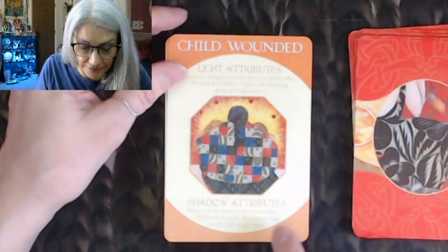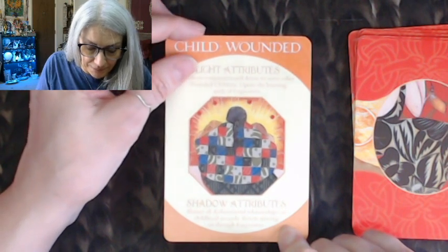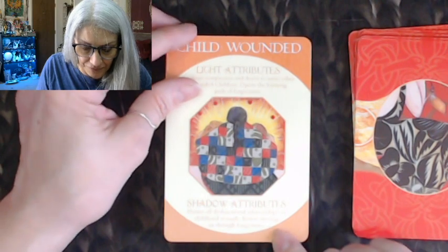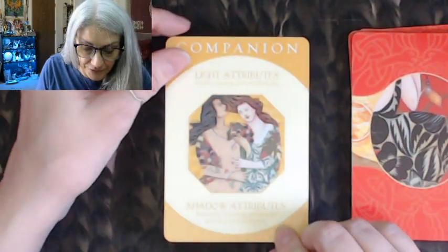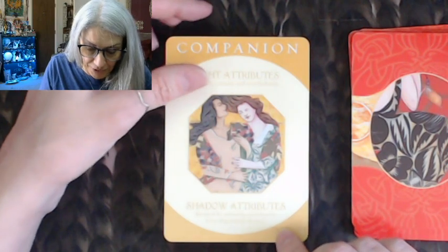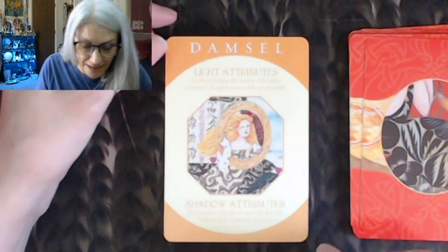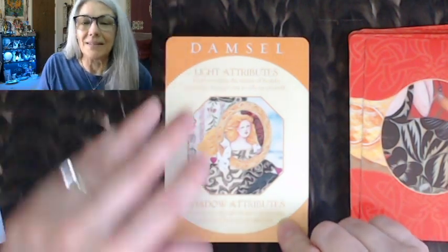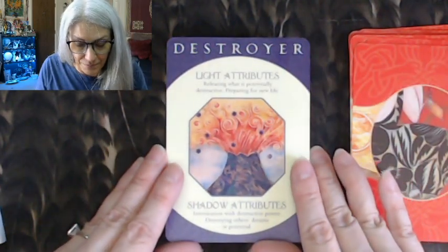Wounded child. Blames all dysfunctional relationships on childhood wounds, resists moving on through forgiveness. Wow. Companion. Loyalty, tenacity, unselfishness, or betrayal by misusing confidences, loss of personal identity. Damsel. Okay. Destroyer. We've got this big volcano.